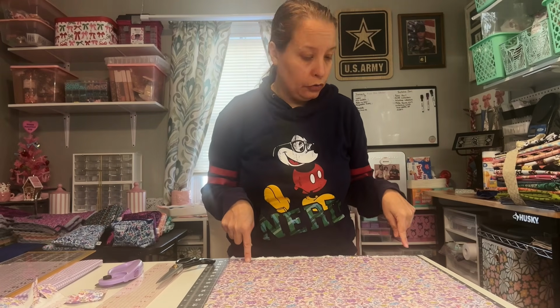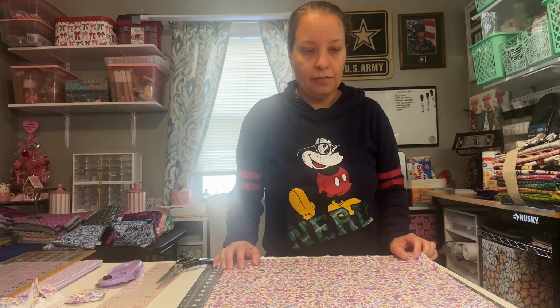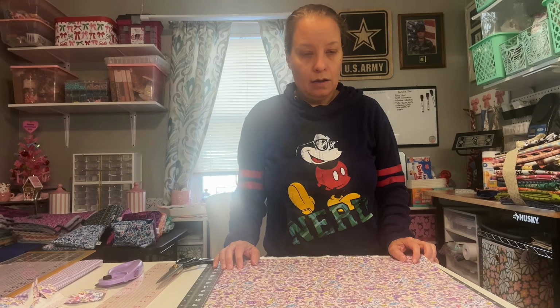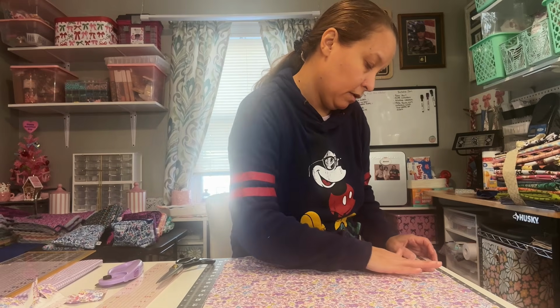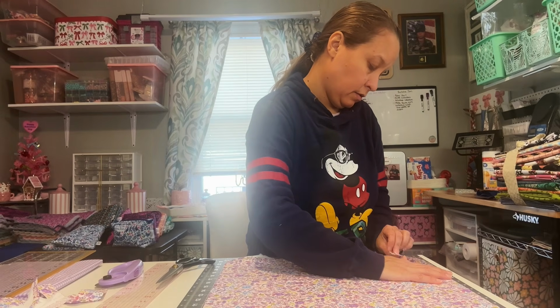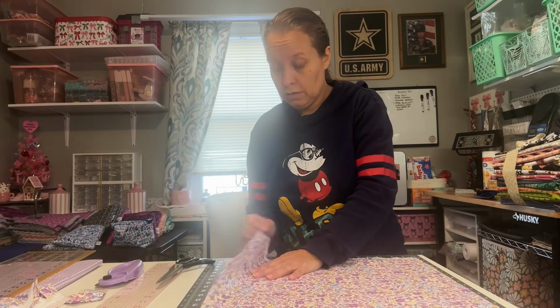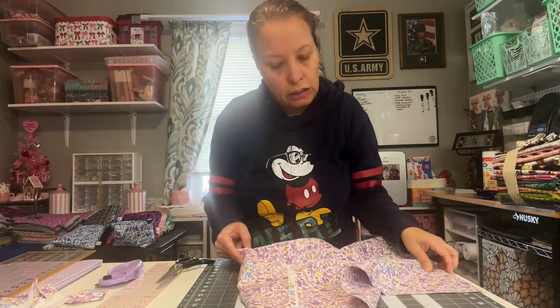Okay, so I currently have 16.5. So what I'm gonna do is, I think, cut the fabric to make another tote bag. And then I would have 18 left over. I would have enough leftovers to make a few mini wallets. So we're gonna go ahead and do that. So first we're gonna trim out the ugliness.